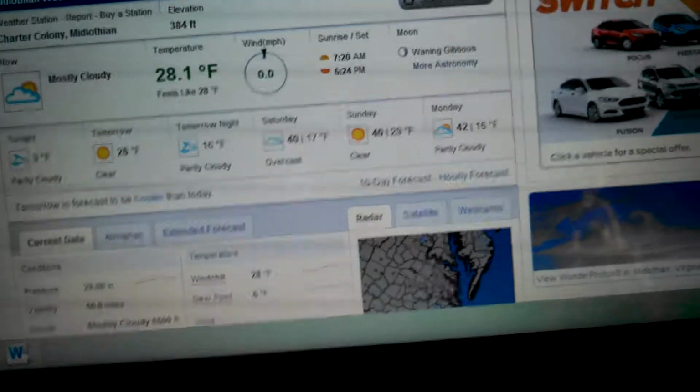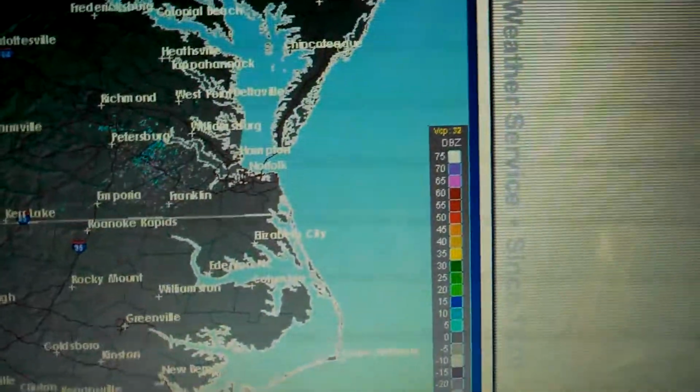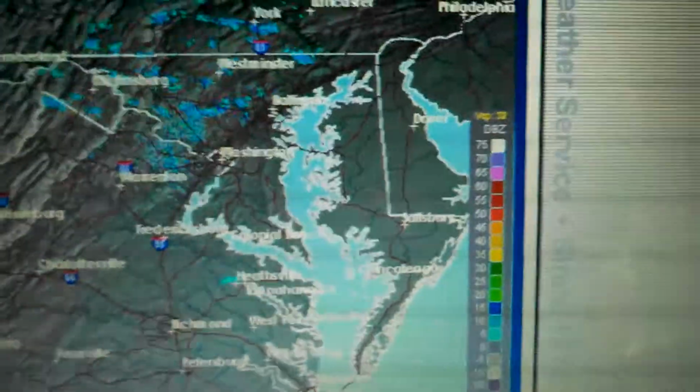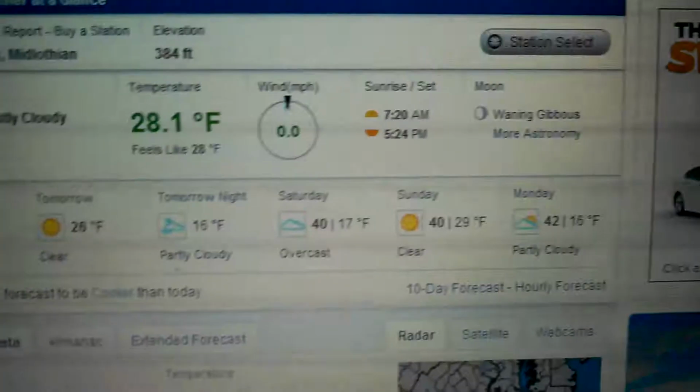All right. Anyway, let's take a look at the temperatures outside right now. 28 degrees, and the radar picture shows a pretty clear picture. However, a little bit further to the north, you still have a few flurries moving through portions of the D.C. metro area, parts of Northwest Virginia, even parts down towards the Northern Neck. Overall, though, not a big deal, it wouldn't amount to much.